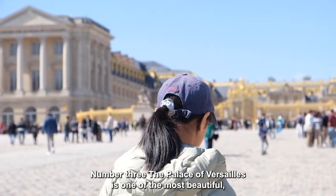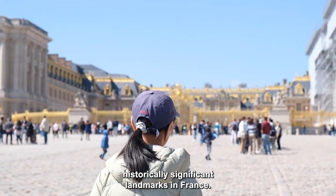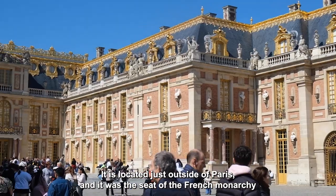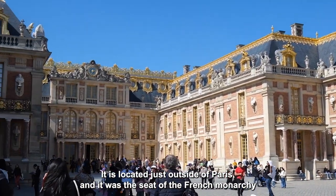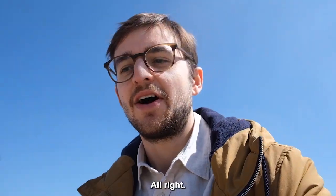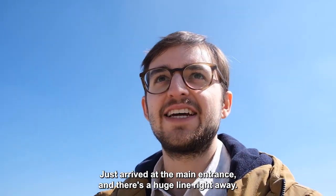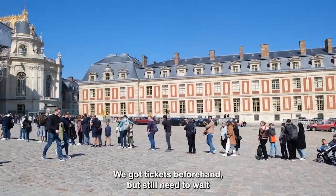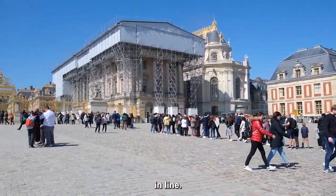Number 3, the Palace of Versailles is one of the most beautiful, historically significant landmarks in France. It is located just outside of Paris, and it was the seat of the French monarchy from the late 17th to the early 18th century. Alright, just arrived at the main entrance, and there's a huge line right away. We got tickets beforehand, but still need to wait in line.